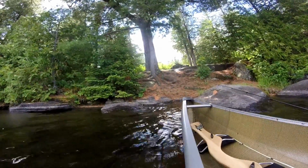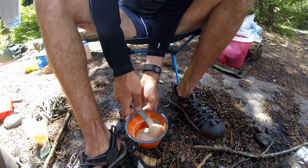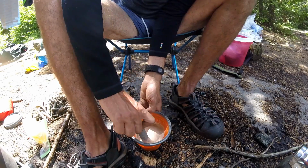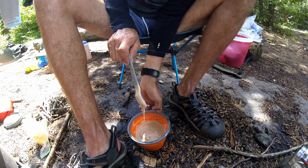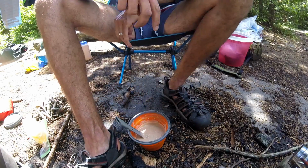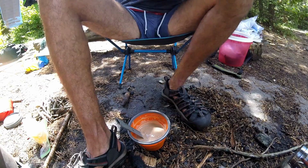Birds don't like my arrival. I finished lunch when I was still hungry. And it's going to be a late dinner tonight, I think, because I'm going to go out and fish for a long time. It's perfect. In the meantime, what you're seeing here is bannock. This one happens to be a little bit of cinnamon and sugar in it.